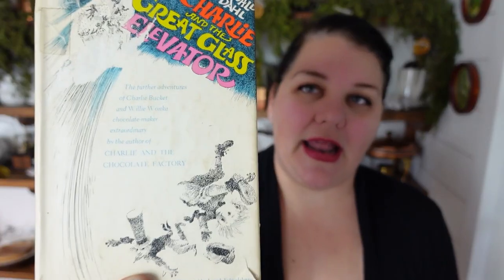The next thing that I found were some books, and I had no idea that Charlie and the Chocolate Factory had a sequel, but I found it. Charlie and the Great Glass Elevator, and it has its original sleeve on it, so I thought that was really cool. This particular one is 1972. I thought that was neat. I have Charlie and the Chocolate Factory, so now I have that one.